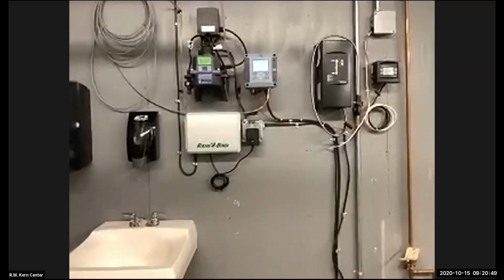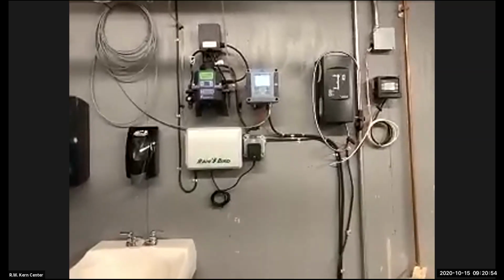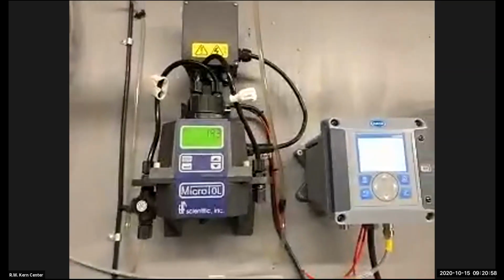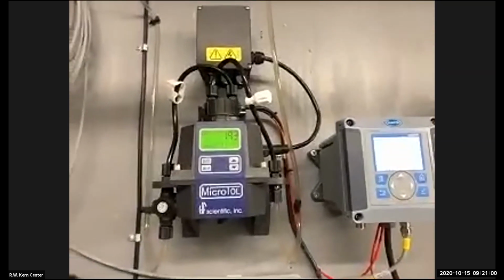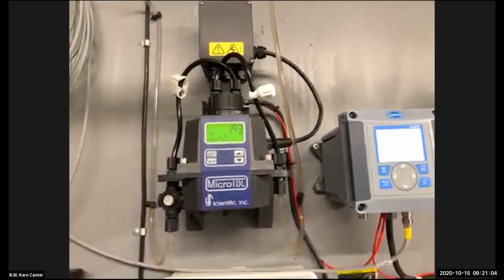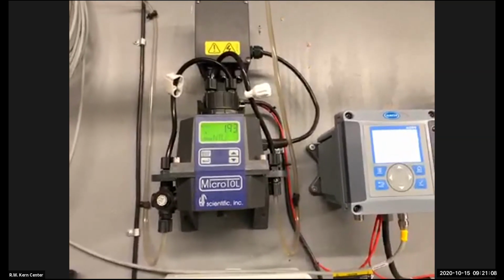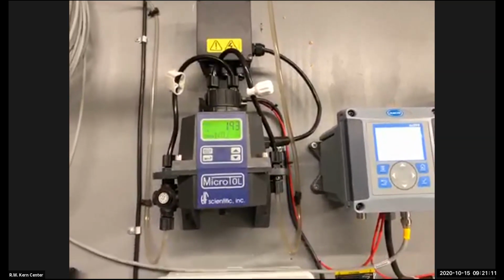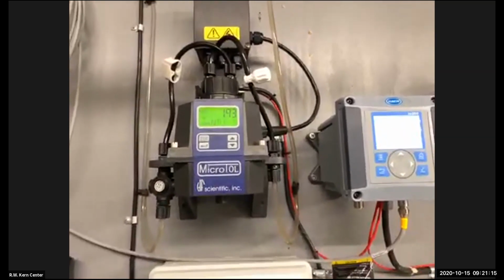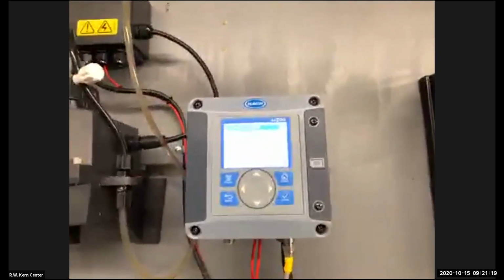What you see, the box with the green screen there, is a turbidimeter. This is to measure the cloudiness of the water to a level where it can't be seen by the naked eye, but where there are particles in the water that can refract light. Basically, it just shines a light through the water and figures out how much of it is coming through. And then on the right, you see a control panel that's attached to a pH probe.